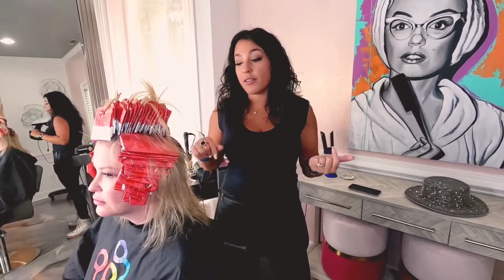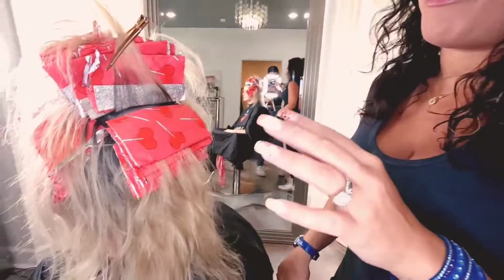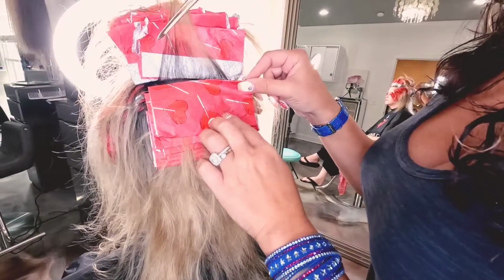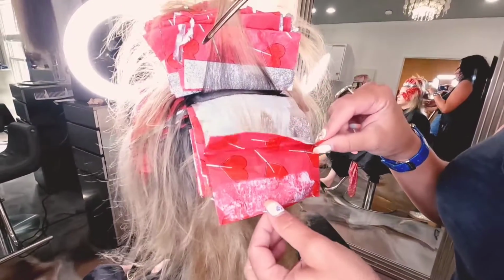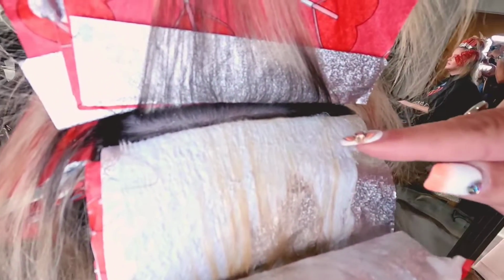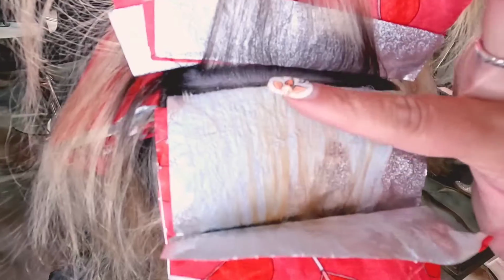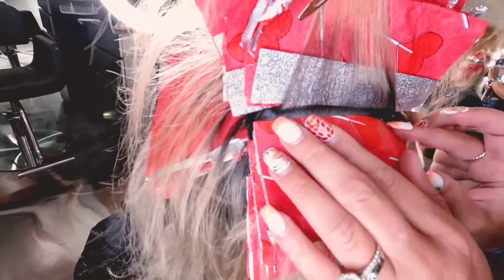All right, you guys, so it's been about 15 minutes or so. I'm gonna check the first foil that I put in and see where we're at, and that's when I'm gonna base off my timing of when I wanna take the lightener further down. Okay, so she's lifting pretty good. This is probably where most people rinse her out, right at this stage, which is definitely not the stage that we wanna be. So I'm gonna let this sit a little bit longer before I drag out to the ends. So we shall check in probably 10 minutes.